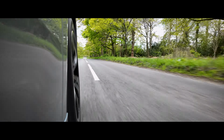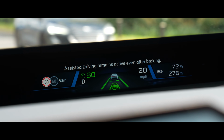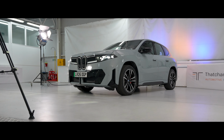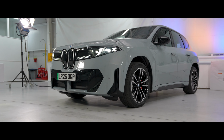The adaptive cruise control has also been refined. You can apply braking without switching the system off, and that's key. This is the first system that we've assessed that allows the driver to do this. So please keep an eye out on AIQ, the vehicle-led research report, where we'll look further into the vehicle's safety, security, and sustainable repair of the BMW iX3.